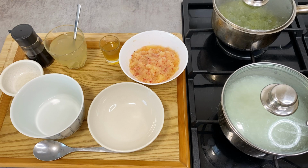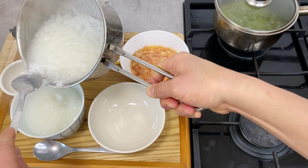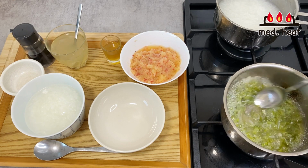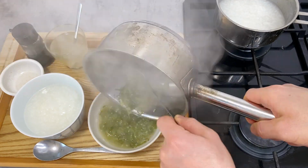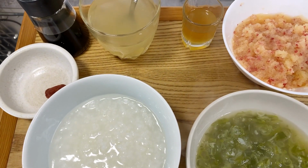Now as everything is finished, I'm gonna reheat the porridge and the soup. And also the scallion soup. Now everything is finished preparing. Let's eat.